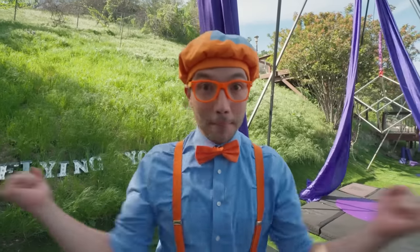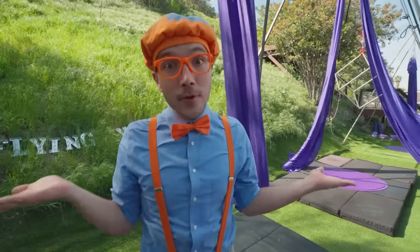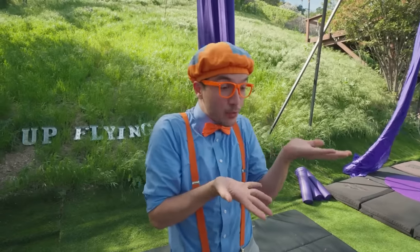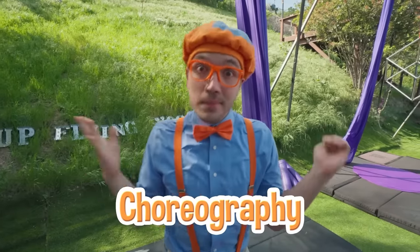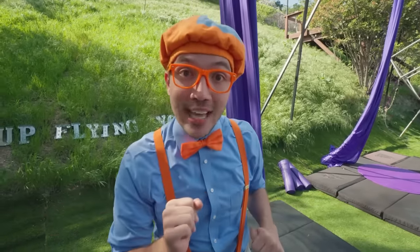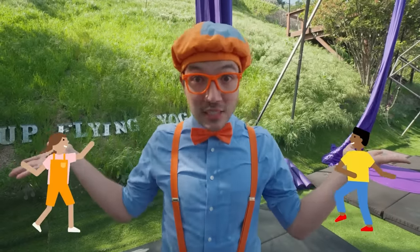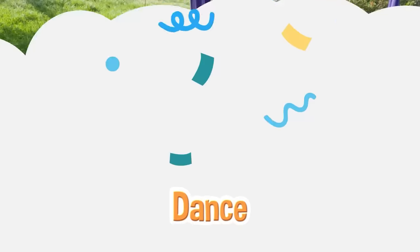It's time for some Blippi dancing. Kimberly was so helpful and taught us all kinds of dance moves. And now we can take those dance moves and make Blippi choreography. Oh, that's kind of a big word. Choreography. Have you heard that word before? Well, it's just a big fancy word for lots of dance moves put together. We can do that. Time to dance!